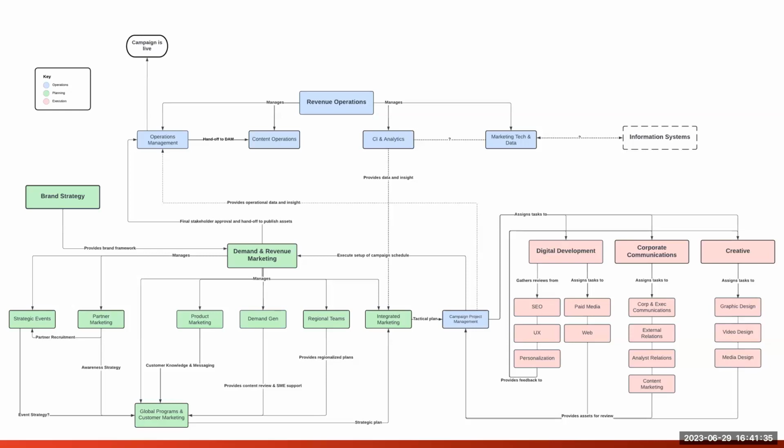Anything in green is kind of your traditional demand gen marketing. Anything in red is production and content development. And then anything in blue is operations. This is where we start with a basic understanding, and then we could add in from here. Your structure might not look like this, but the concept is the same. In this one, the solid lines are actual outputs that would go from one team to another, and the dotted lines are data flows. You can kind of mess with this however you want, so long as you have a legend to define it.